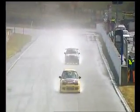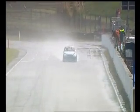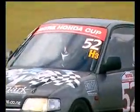A couple of lap cars coming through there. There's Kevin Varney, the production car champion of New Zealand. Strong across the line in third place, and then it will be Wilson and Tunley. So that 1600cc battle continues here at Manfield.